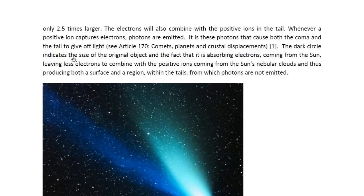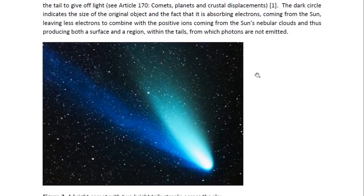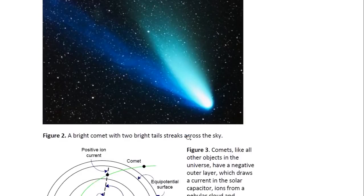The dark circle indicates the size of the original object and the fact that it is absorbing electrons coming from the Sun, leaving fewer electrons to combine with the positive ions coming from the Sun's nebula clouds, and thus producing both a surface and a region within the tails from which fewer photons or no photons are emitted. And this is what a comet usually looks like. As you can see, it has very bright tails.